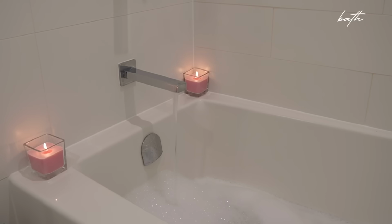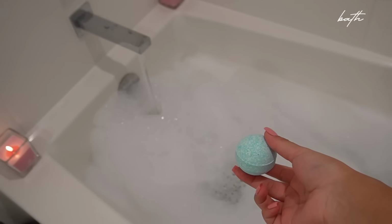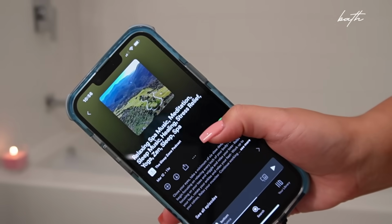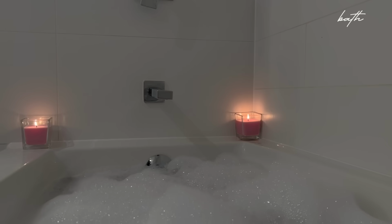I like to be extra with my bath, so I like to go all out and just really create that nice and calm ambiance. So I'm going to also add in this bath bomb, and this is also going to help with hydrating our skin. And then I'm going to put on a nice and relaxing playlist so that we can really just relax our mind and just really focus on the present.